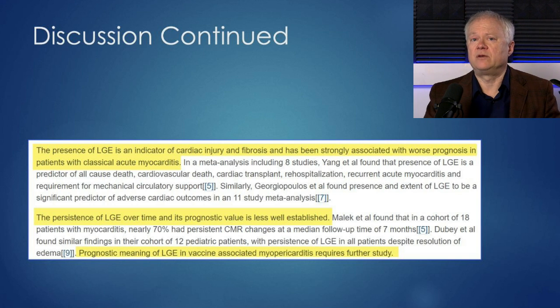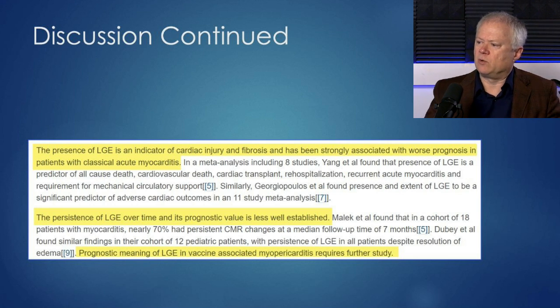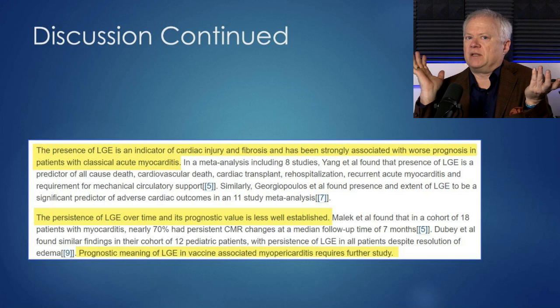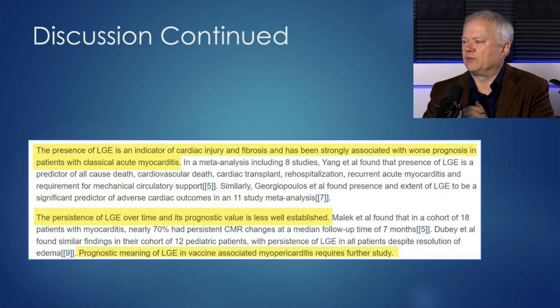The majority, more than two-thirds of the patients, still had LGE at their 3 to 8 month follow-up. So they say here, continuing quote, "The persistence of LGE over time and its prognostic value is less well established." So they don't know what it means that you have LGE at your initial appointment and you have it at your follow-up months later. Don't know. Malik et al.